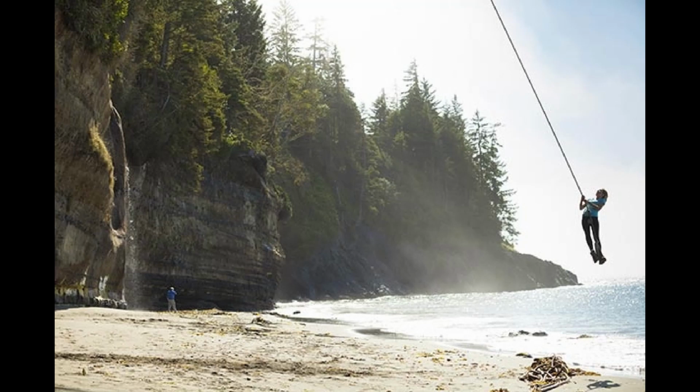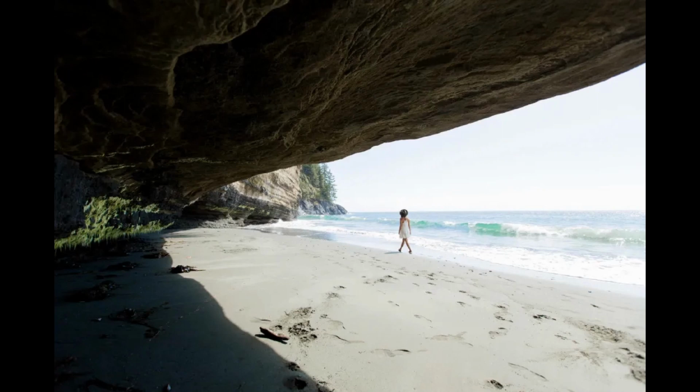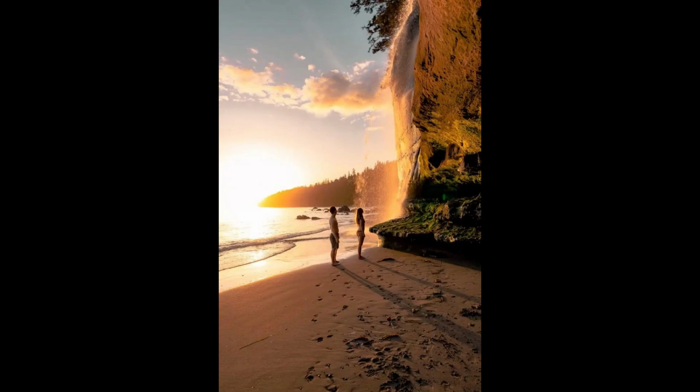To get to the beach, park at the China Beach Day Use parking lot, which is where the Juan de Fuca Trail starts. You'll walk the first 2 kilometers of the trail, which takes you through the forest, across a picturesque suspension bridge, and down some wooden steps.